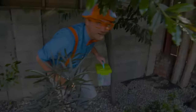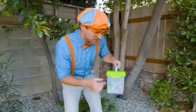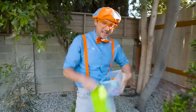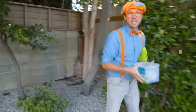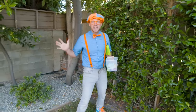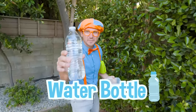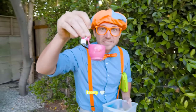Oh, hey. It's me, Blippi. And I'm just searching for things to put in my sink or float kit. All right. I already have a lot of toys in here. And then we need to put some more things, so then we can put it in our giant tank and see what sinks or floats. Hey, look, a water bottle. Okay. Oh, ooh, a flamingo teacup.